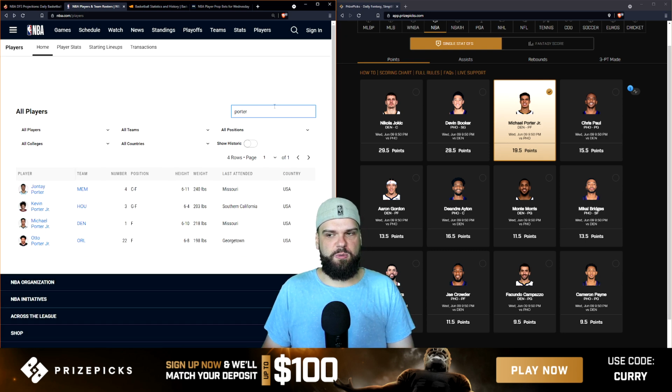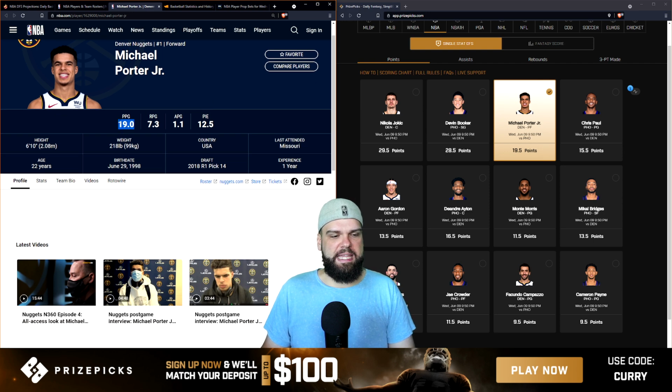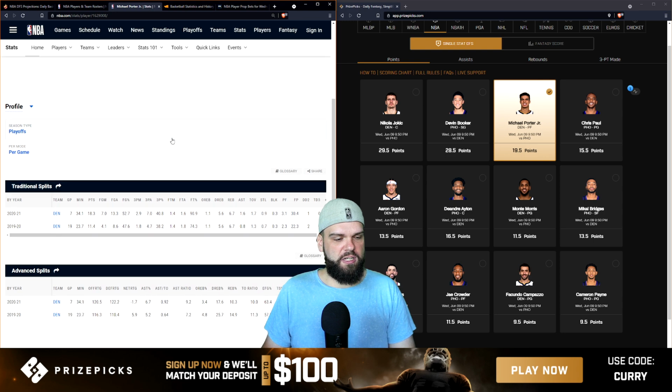So let's type his name into NBA.com. We'll open up his player card here. We'll look at his season averages, playoff averages, and then we'll get into some of the other stats here for MPJ. 19 points per game this season puts him under 19.5, so still looking like a strong play here for the under. We're going to look at his playoff games so far. He's appeared in 7 games during this playoff run, over 34 minutes played per game. He's averaging 18.3 points per game, which again indicates that the under is definitely still on the table here for Michael Porter Jr.